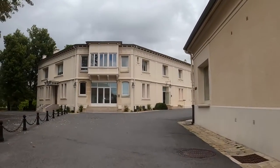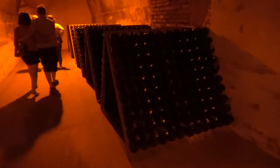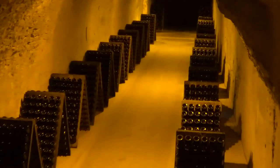So our tour started by walking down the stairs into the cellar where all the champagne is actually stored. And this goes down 20 meters underneath the ground, which was really cool. And you see these stands where all of the champagne bottles were standing inside, which just looked very cool. There were 10 kilometers of distance underground where you could walk, and there were over 4 million bottles of champagne.